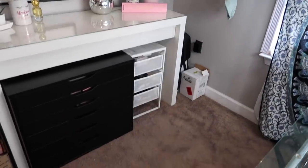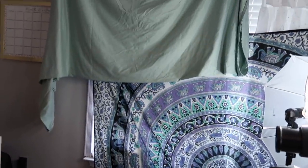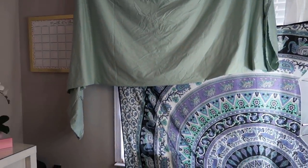Alright guys, we have made it. I am about to give you the final tour. Of course, it's not spick and span, but it's clean, it's organized, and it set me up for decluttering and all of that fun stuff. Do you guys see how much more clean it looks? And this, I need to take that down. This just looks awful. We'll save that for the full makeup collection tour.